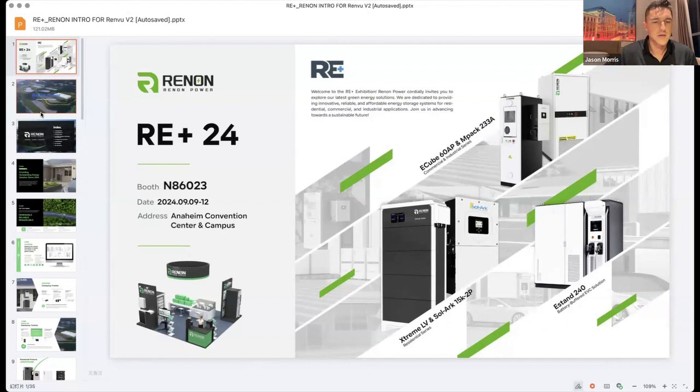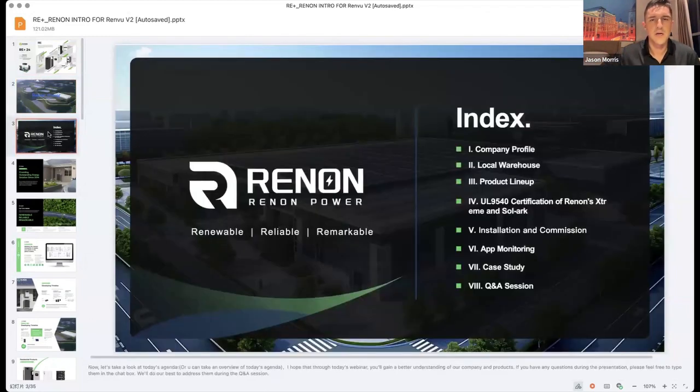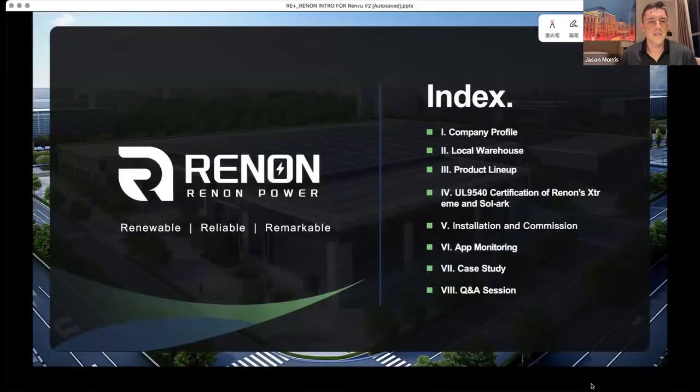And Jane, if you want to go ahead and pull up some of the slides, we'll be at RE Plus, and we're really excited about announcing our product lineup on what is now a low voltage. It's a 51 volt battery. It's the extreme low voltage version. And this system is an extremely quick installation. I mean, we're talking 5 to 10 minutes here. And we will dive into that.